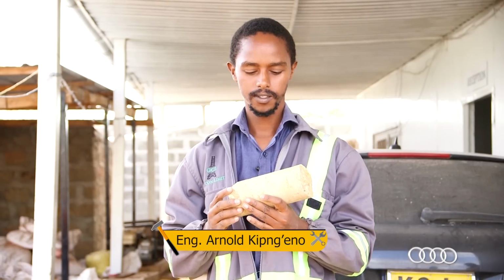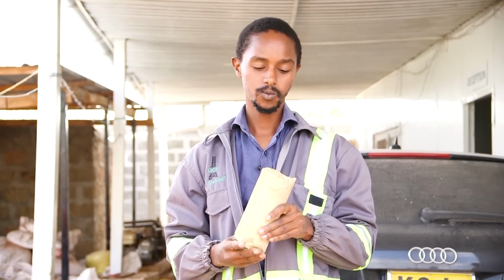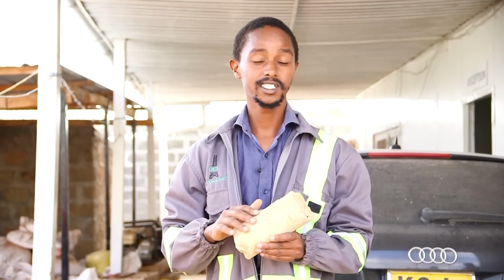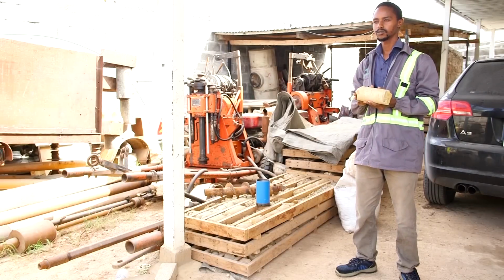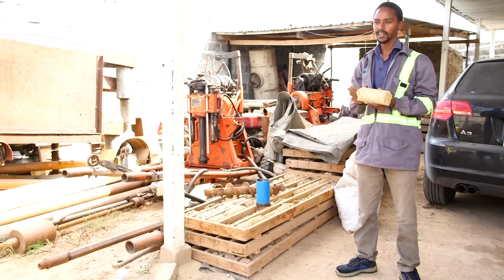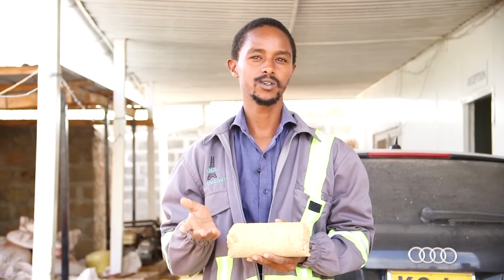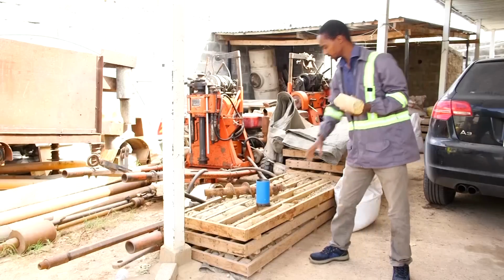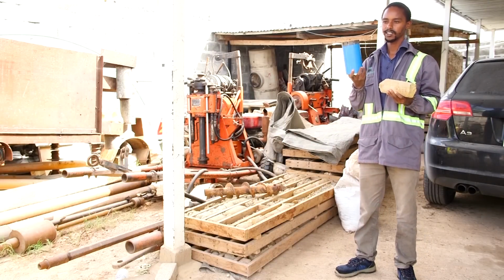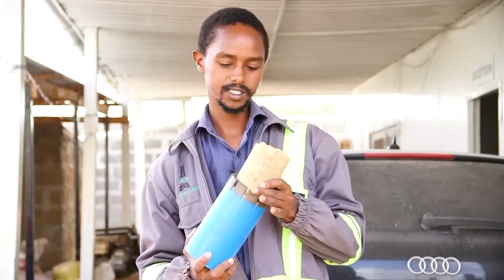Now based on samples like this that you've recovered, you can then go test them in the lab and give recommendations on how it would perform when loaded in structures, or how it would perform when it's installed in dams. Such soils, the sands, are not good for dam construction because they have high seepage. They can allow a lot of water to go through, and then you'll have losses and even catastrophic failures. So this, like I had said before, is recovered by this bit. You see it almost fits, it's a perfect fit.